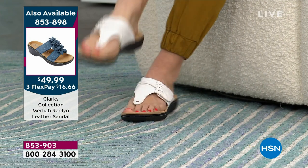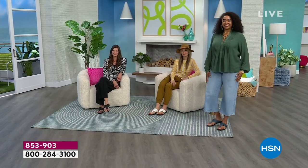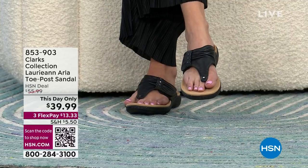And then if you need a good black, I mean, a black shoe to me and a white is kind of a necessity in your closet. So this is also a beautiful black.